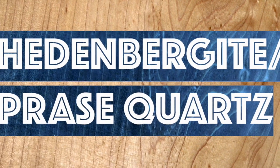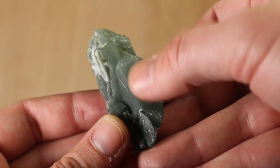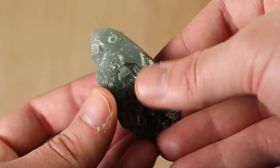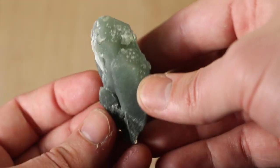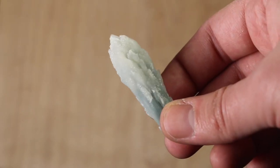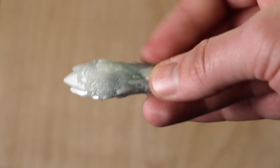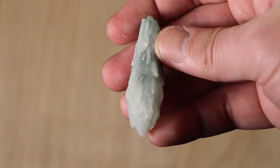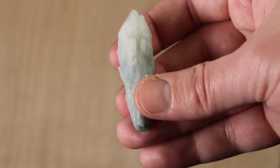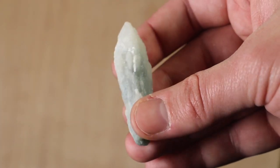Hedenbergite or prase quartz. Hedenbergite quartz has green inclusions of crystal that are stubby and prismatic, and can be found with a dull or glass-like appearance. This particular piece of quartz is a prase quartz known as Seriphos quartz. It's called Seriphos quartz because it's found specifically on the island of Seriphos, Greece. If you look closely, you can see hundreds of tiny crystalline structures.